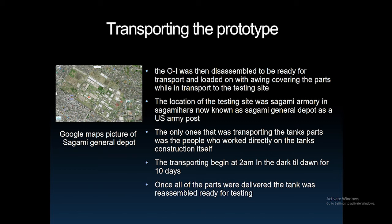The transporting of the tank was done by only the people who had worked directly on the tank. And this transportation job started at the darkness of 2 a.m. every day until dawn for about 10 days straight. After all the parts had arrived at the testing site, the tank was then rebuilt and the trials began.